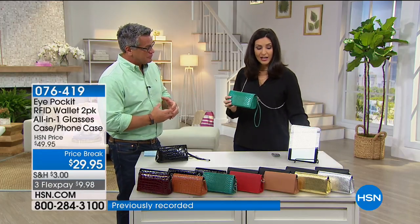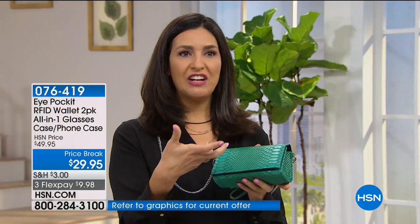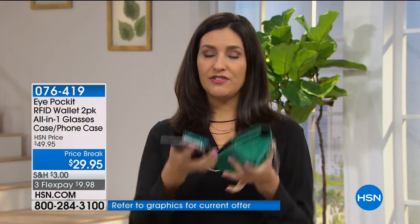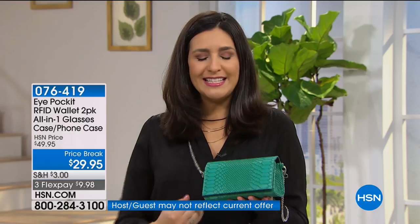So what we actually created is an eyeglasses case for you. But what happens when you have an eyeglasses case is if you try to take your keys and your phone and all these other things, you're jumbling everything around and it's all falling all over the place. We knew that everybody wanted something compact, small, easy to take with you, but it still needs to protect your eyeglasses or your sunglasses.